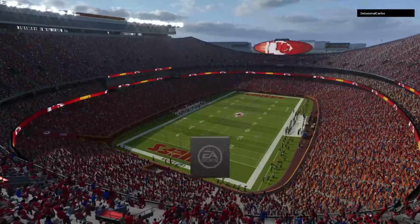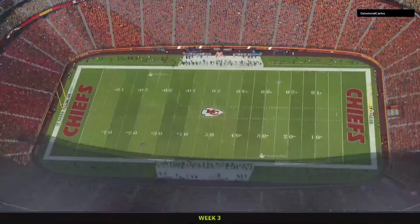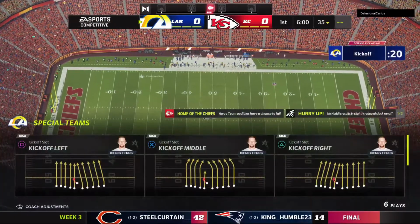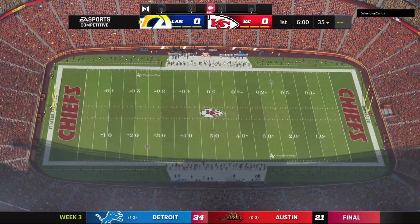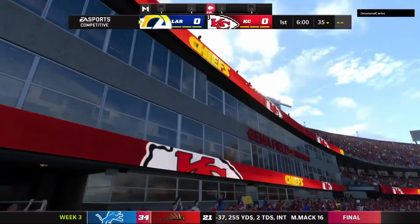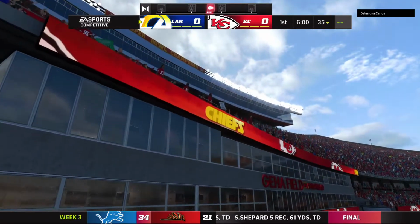Biggest venues in the NFL. There's a look at Arrowhead Stadium here in Kansas City. The scene a few moments ago, here it is. It's unlike any other in sport as both teams made their way out of the tunnel. These folks are fired up as their guys are ready to do battle between the Los Angeles Rams and the Kansas City Chiefs.